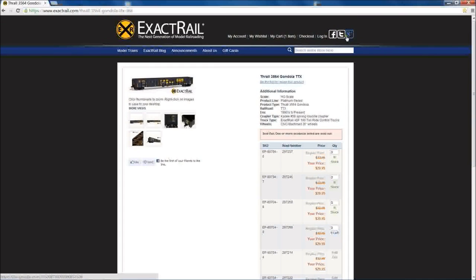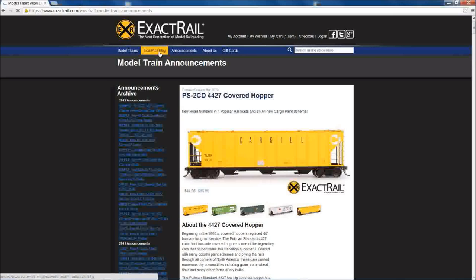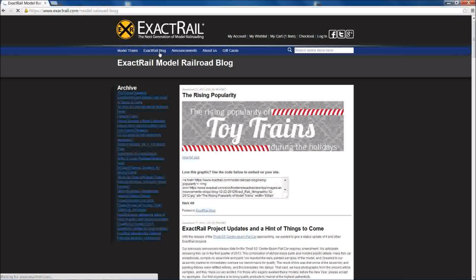They've got Facebook, Twitter, and Google+. You can check them out there. Gift cards, things like that. Announcements are here on their website, and they've got an ExactRail blog. So you can always keep track of which pieces of rolling stock they're announcing from time to time. But that's pretty much the ExactRail website in a nutshell.